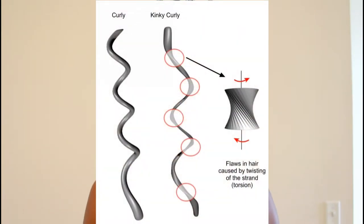And it has been shown by putting textured hair under a microscope that the strand thickness actually varies along the length of curly hair. So your hair strand may start like this at the root, and then it will shrink and get bigger, and it varies along the strand. And those thin points are each points of a twist or turn in your curl.